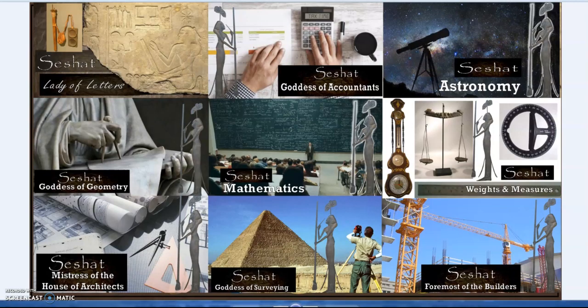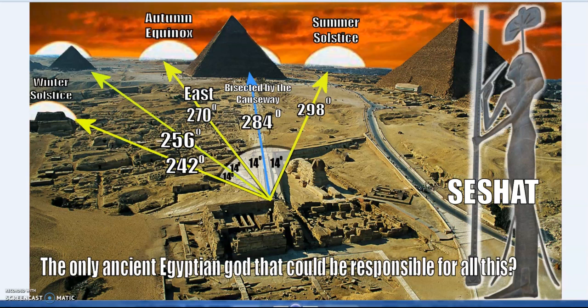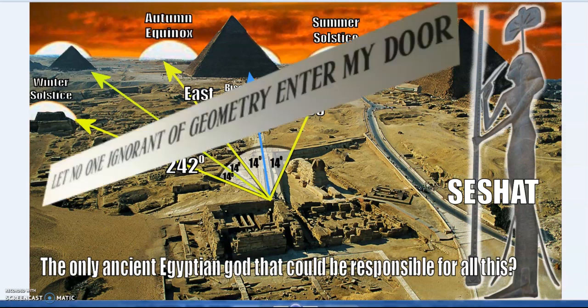Seshat, the Lady of Letters, the foremost of the builders, mistress of the house of architects, keeper of the houses of life, all the record keeping, the libraries and the books. These are all in her dominion, and so the only ancient goddess that could be responsible for all of this really is Seshat. Now also Thoth would be included, but when it comes to this architecture, the astronomy, the math, it's all really only with her.